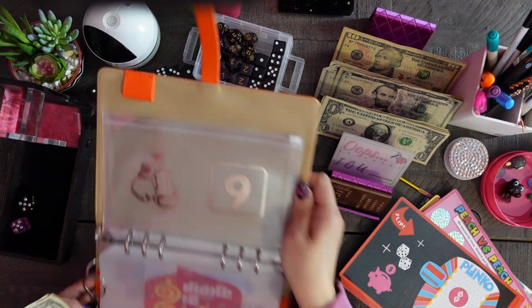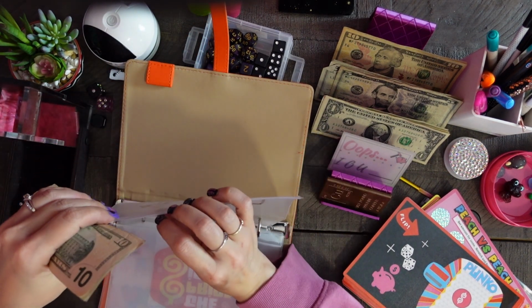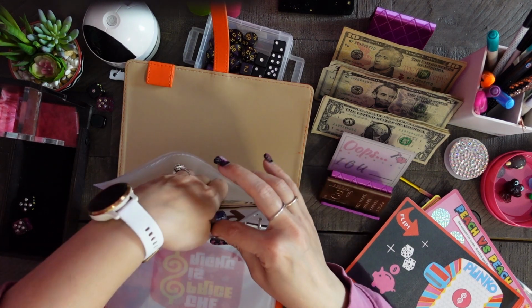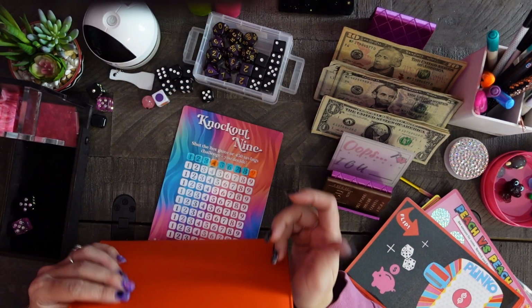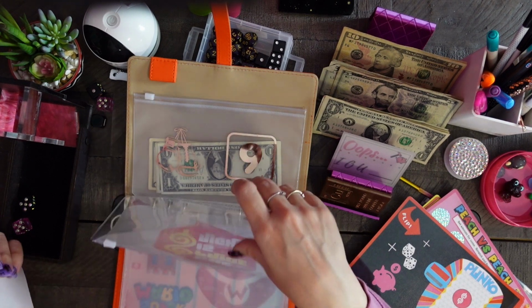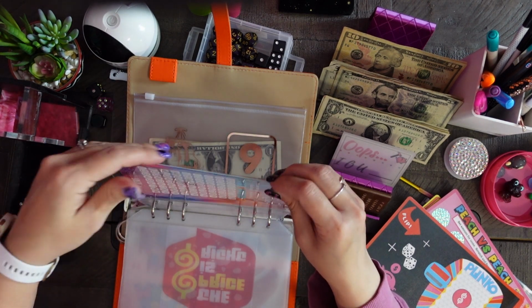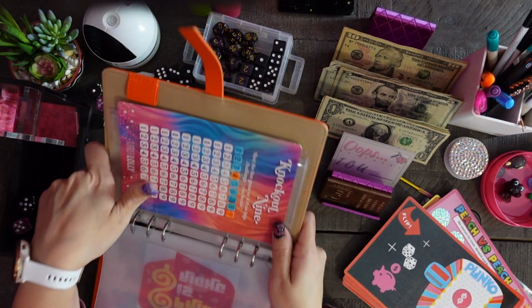For Knockout 9, it was kind of fun though. I like that game. We always call it Shut the Box. We actually have a Shut the Box in our house, like the actual box with the dice and you flip the things down. And me and my son like to play that a lot. But this one, I thought the colors were so pretty, so I had to download it and print it off.